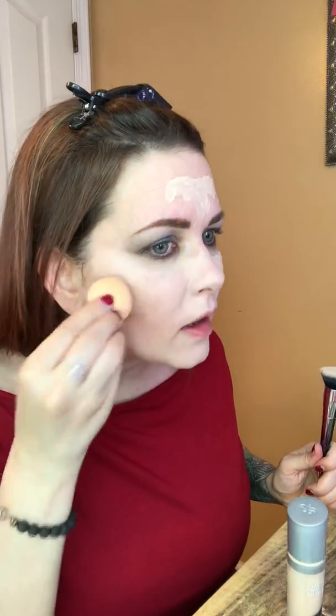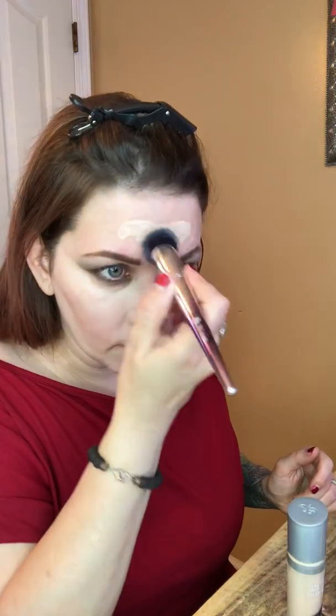My face is like, what are you doing? We don't wear this much makeup. I know, honey. And because I have a little too much and I don't want to hit that one area, I'm just gonna blend the edge like that. Okay, still haven't put anything there. And you see how that looks like I did contouring? It's my favorite trick.